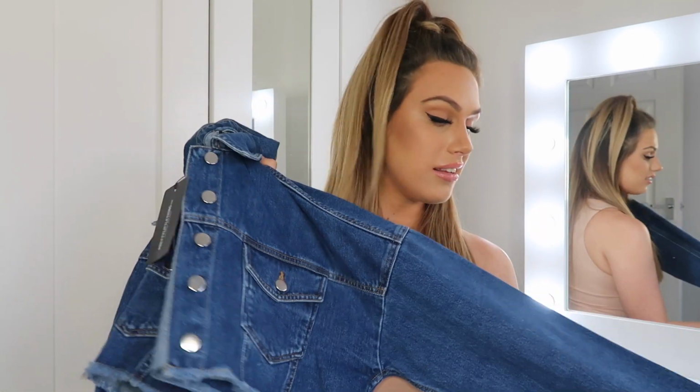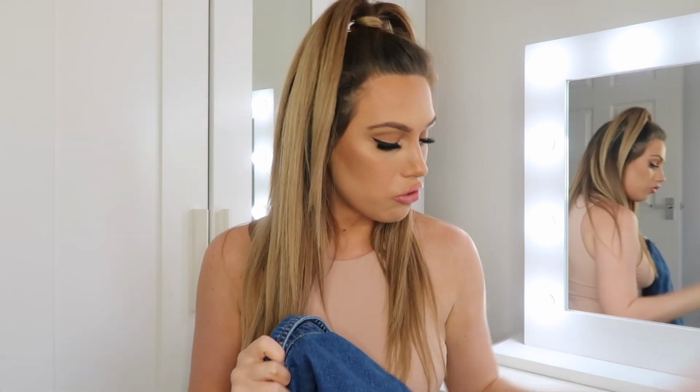But yeah, again, exactly the same colour denim. It's really nice, rigid denim. I say rigid as if it's a bad thing. It's just like a typical denim. It's not stretchy like Joni jeans or anything. So I'll try those on together and we'll see what we think.